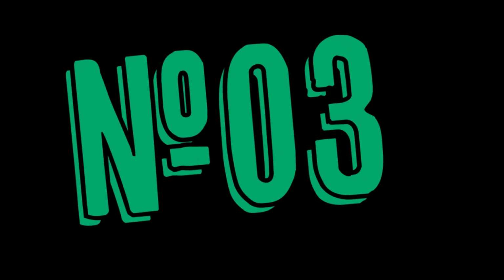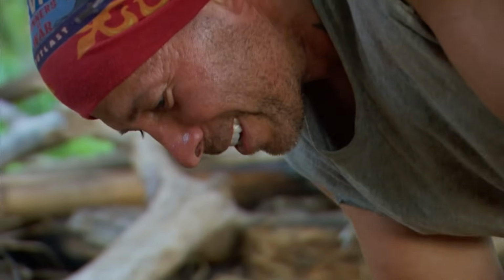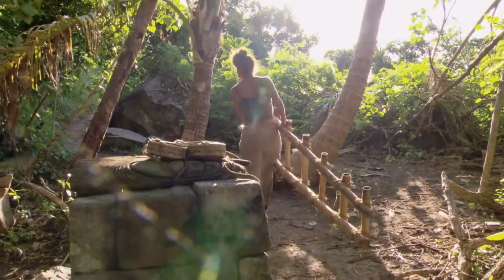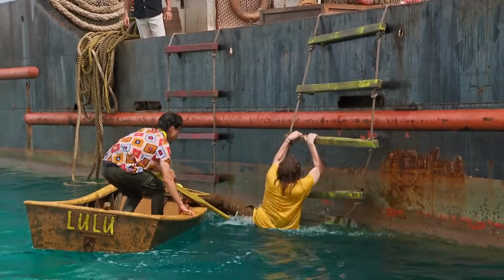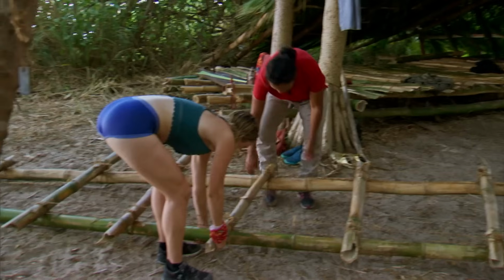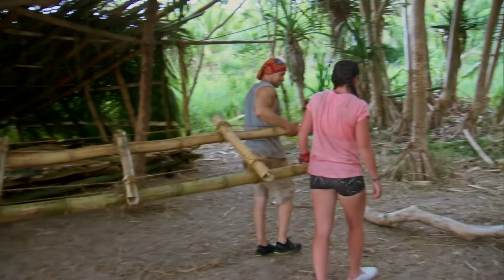At number 3 is Tony inventing a ladder in Survivor Winners at War. Ladders have been having a good run on Survivor lately. Some pretty iconic ladders out there, but few ladders are as iconic as Tony's ladder in Winners at War, assembled from bamboo and twine.